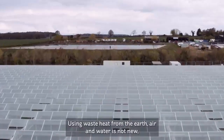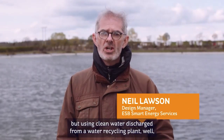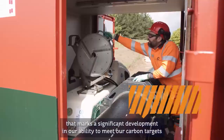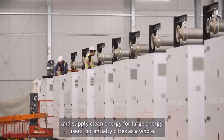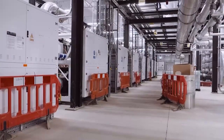Using waste heat from the earth, air and water is not new, but using clean water discharge from a water recycling plant, well, that marks a significant development in our ability to meet our carbon targets and supply clean energy for large energy users, potentially cities as a whole.